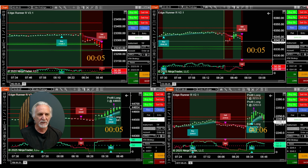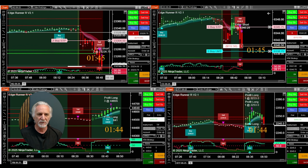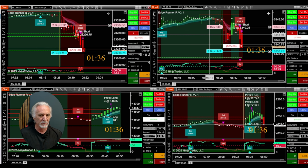And we got a couple coming up. ES is a little undecided, but once the signal's there at close, it's there forever. It may flicker before the candle closes. Once the candle closes, the signals are there forever. There's no repainting.